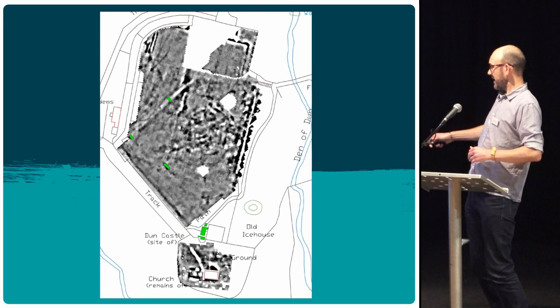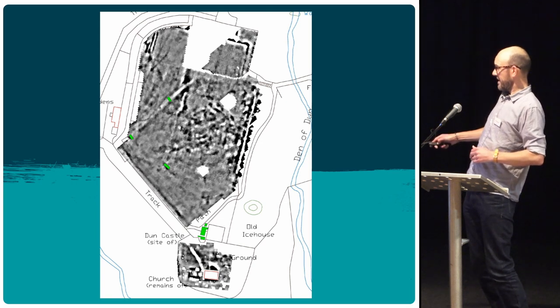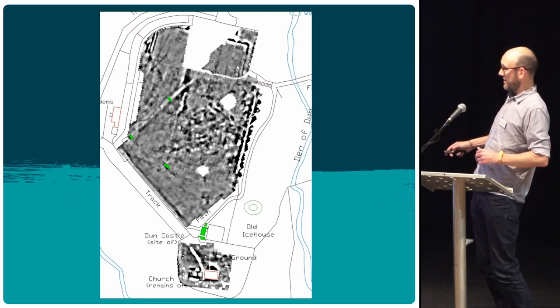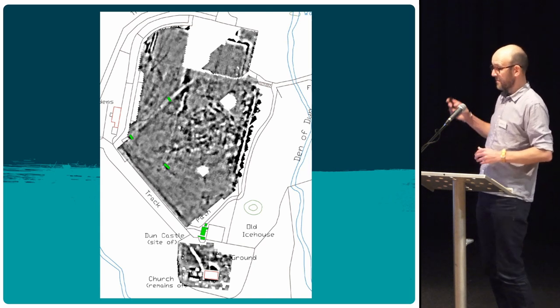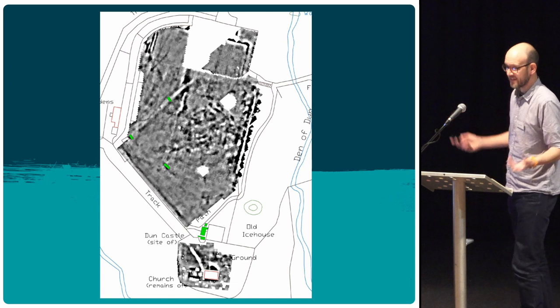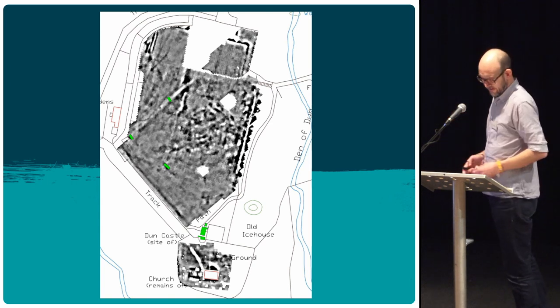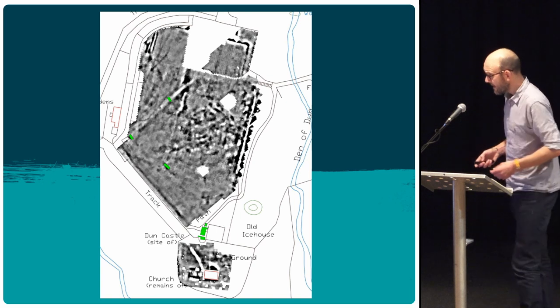So, interpretation-wise, we have the archway there with a wall coming across this way. Then we have an earlier ditch running across here. And as you can see, absolutely no sign of that earlier ditch on the geophysics whatsoever. So we're now looking again at the geophysical data to see if we can find that ditch on there now that we know that we've got relative depths and things like that.